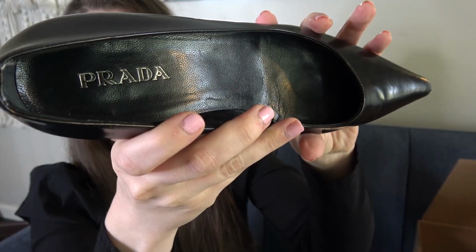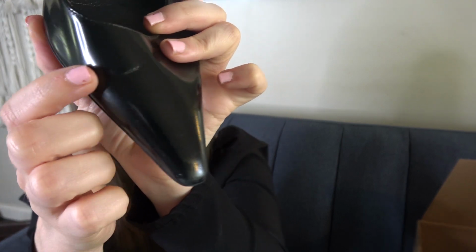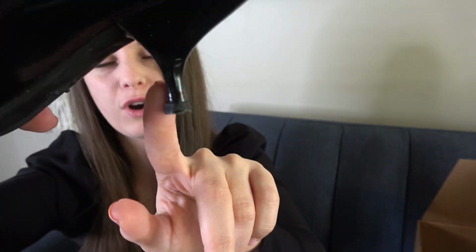Okay, these are the last pair of shoes. And then I'll go into my favorite pieces in the box. So these are some Prada kitten heel black closed toe pumps. Again, the only really flaw you see right there, there's like an indentation in this leather. But as far as like the heel, it's in decent condition.